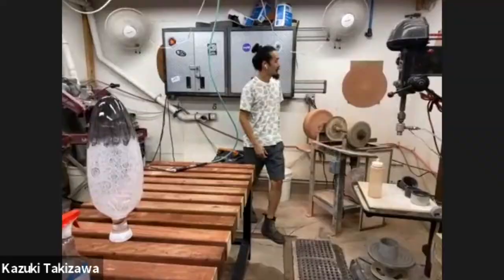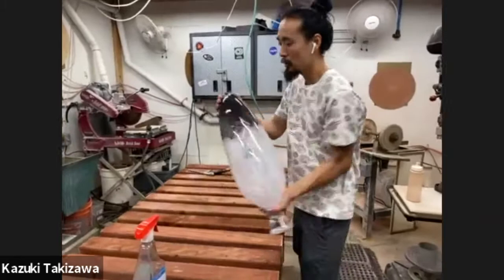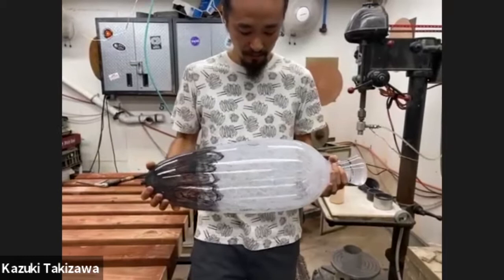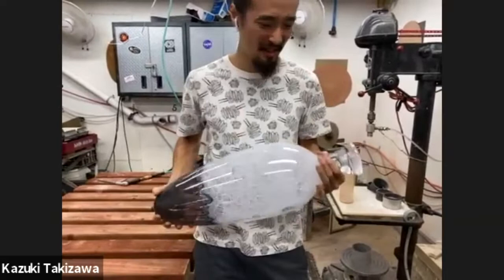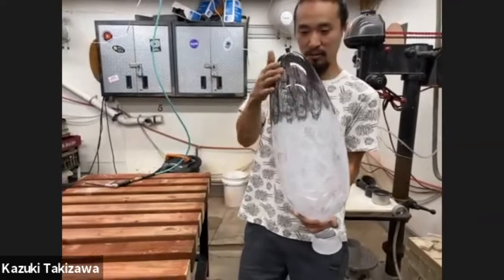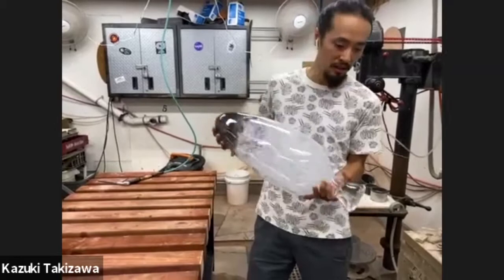Somebody was asking how heavy it is. When this is on the blowpipe, it's attached to here, and it feels a lot heavier, like trying to carry the whole weight from here, but it's actually not that heavy. I'd say 10 to 12 pounds, if I had to guess. It's blown, so it's hollow. That's what makes it really light. The wall thickness is probably around a quarter inch, and I have a solid foot. So it's not that heavy.